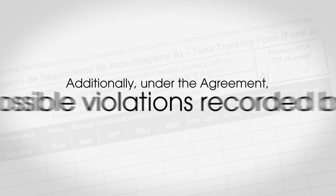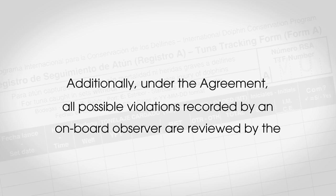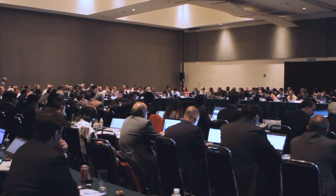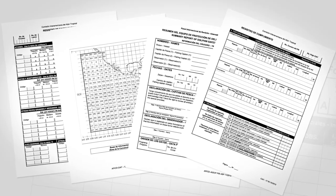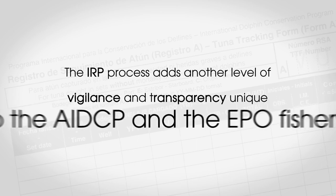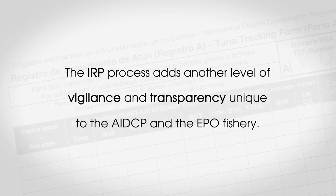Additionally, under the agreement, all possible violations recorded by an onboard observer are reviewed by the International Review Panel, IRP, an AIDCP body composed of representatives from governments, the tuna industry, and environmental NGOs. The IRP evaluates the cases and, where warranted, forwards them to the government under whose flag the vessel operates. The IRP process adds another level of vigilance and transparency unique to the AIDCP and the EPO fishery.